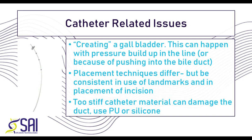So as Merrill was saying, the first round of issues are catheter-related issues. And so this has to do with how the catheter is placed and whether it stays in the right place.